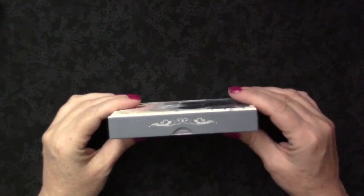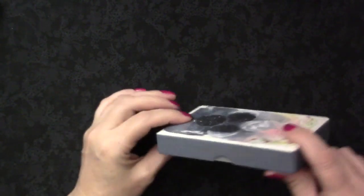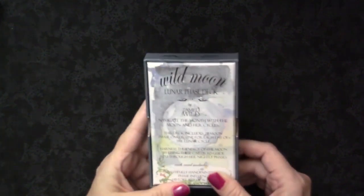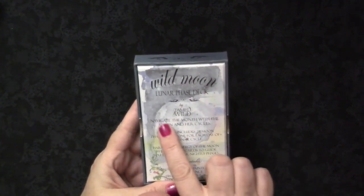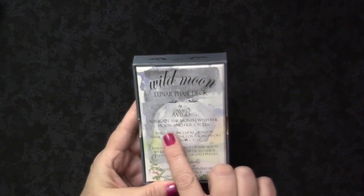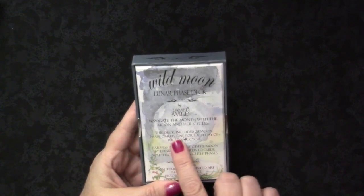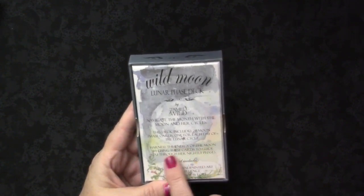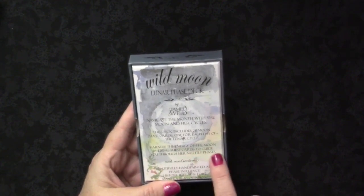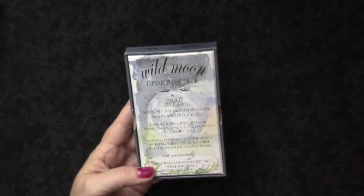It's a nice little oracle-y kind of box, and it has beautiful silver scroll work on all of the edges. The back says Wild Moon Lunar Phase Deck by Tamed Wild. Navigate the month with the moon and her cycles. This deck includes 28 moon phase cards, one for each day of the lunar cycle. Harness the energy of the moon by using these cards to guide you through her nightly phases. Each card includes beautifully hand-painted art.